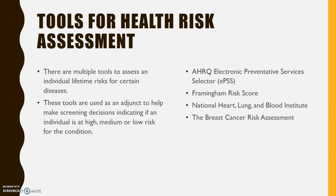A few that I want to point out are the AHRQ's Electronic Preventive Services Selector. It's a quick, hands-on tool designed to help primary care clinicians and healthcare teams identify, prioritize, and offer screening, counseling, and preventive medicine services that are appropriate for patients.